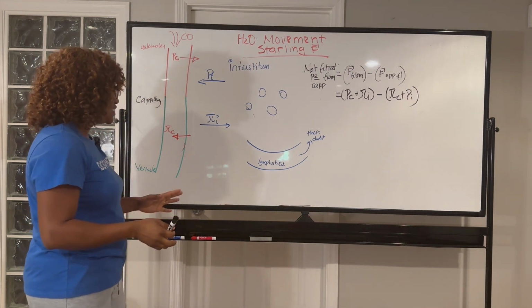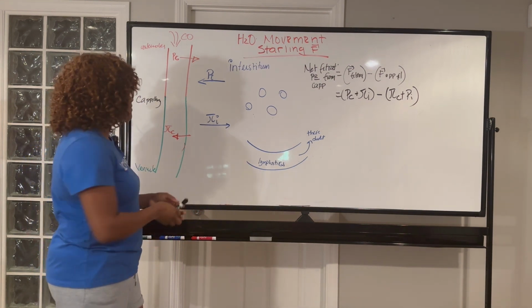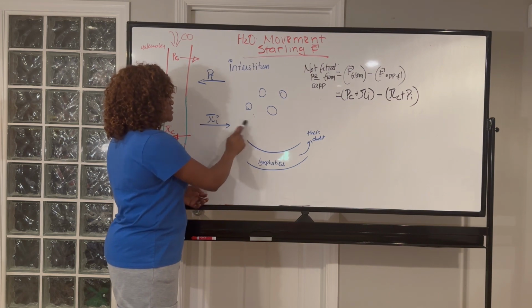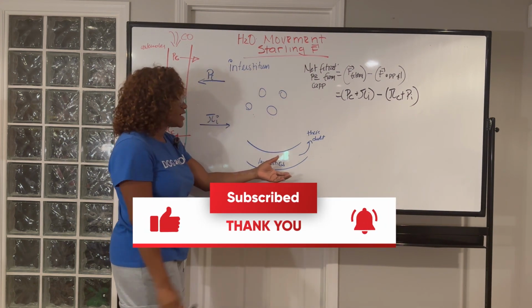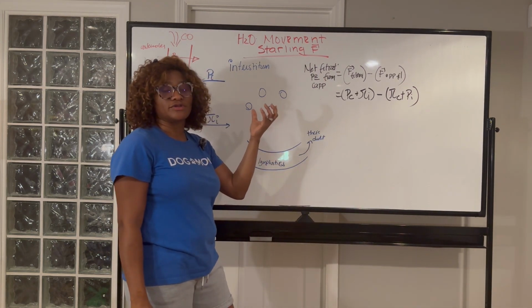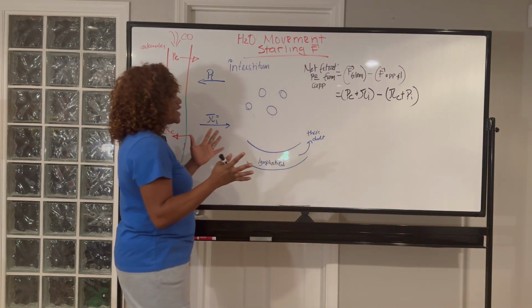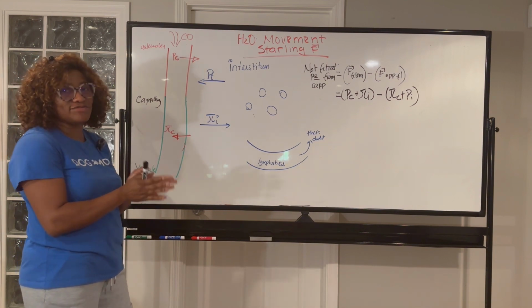Now, let's talk about the lymphatics. In normal circumstances, the fluid that is in the interstitium is going to be drained into the lymphatics, and it's going to be drained into the thoracic duct, which is going to dump into the superior vena cava. Now, this is what happens in the normal state of the body.